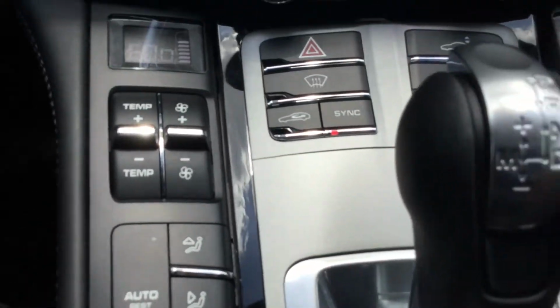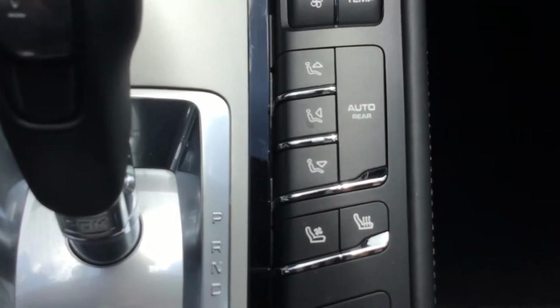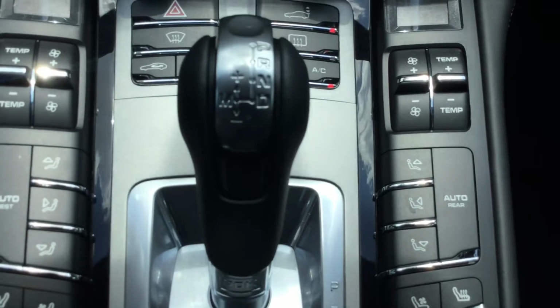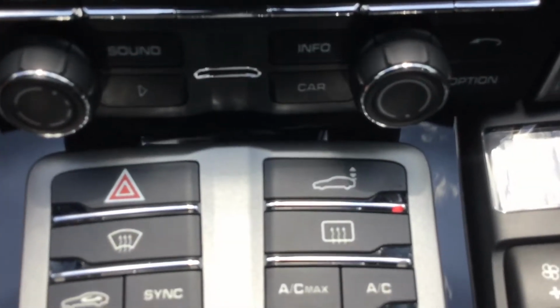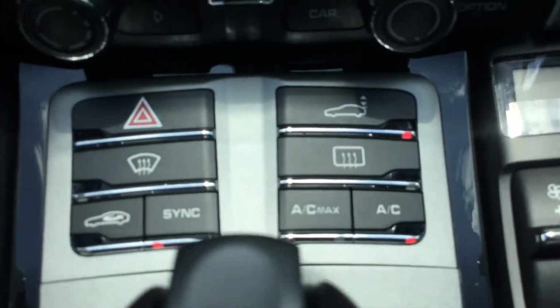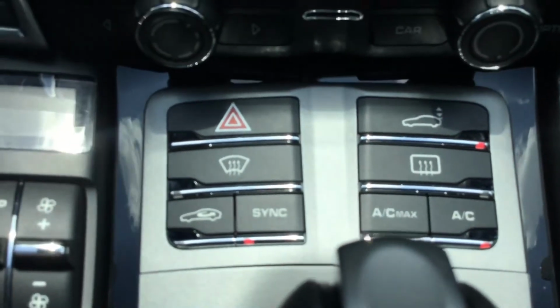You have all your vent controls just like in the rear, which I just showed right up here up top. In the front, you do have heated and ventilated seats with 3 intensity settings on for either. There's a button on the top right to lower and raise the spoiler on command, or if you just leave it where it's down, it'll come up on its own once you exceed 75 miles per hour.